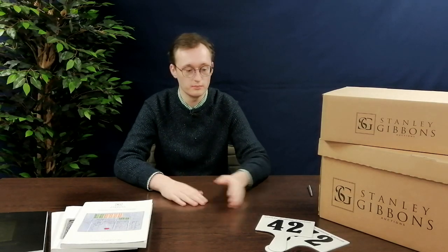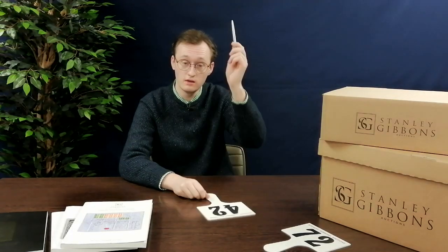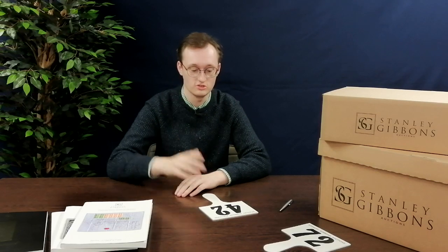So when your lot comes up, again, as we said earlier, you make a firm gesture, and you don't necessarily have to use the paddle. You can use a pen, you can hold your hand up, as long as the auctioneer knows that you wish to bid. That is the most important thing, a definitive, strong gesture.